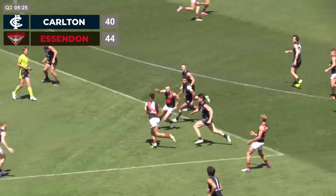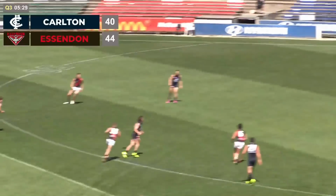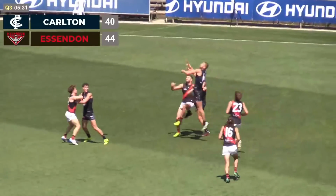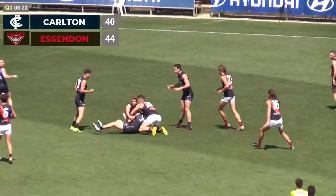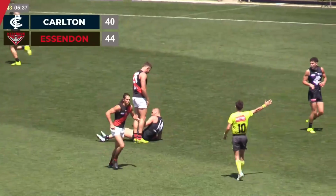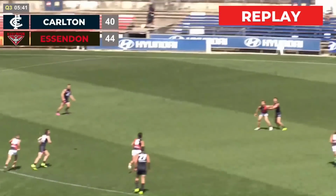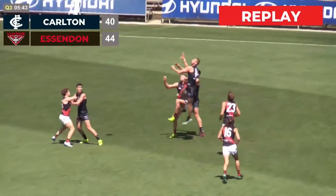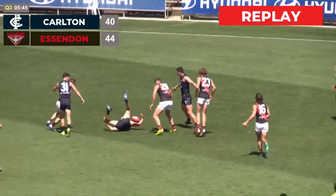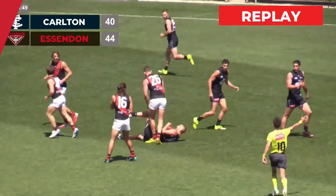And it was a good contest there, wasn't it, from Perkins, who put his body on the line. Nick Hine now delivering this one inside 50. Jones coming across. Geez, he crunched the pack and he's been paid the mark. I'm not sure he held it for long enough, but it's amazing work. Very strong and athletic leap from Liam Jones. That's what Carlton fans have become accustomed to since he moved into a defensive post. He's willing to throw his body around back there and impact the contest in any way possible.